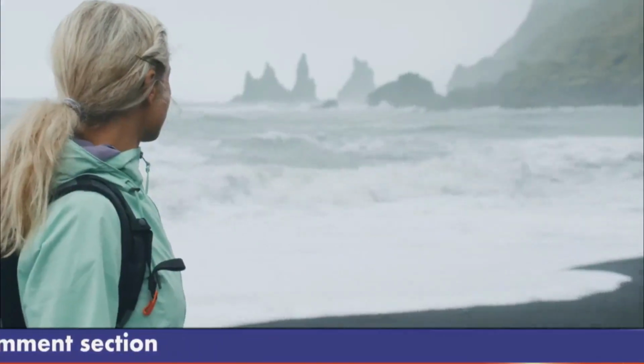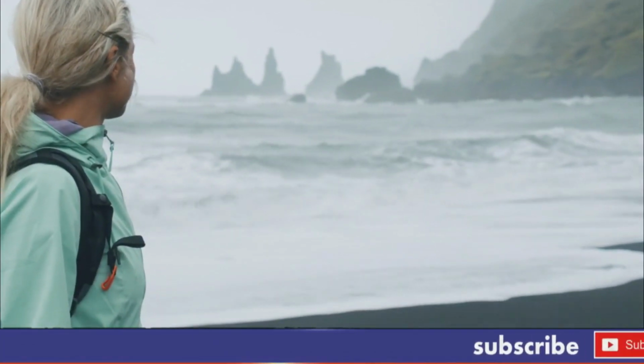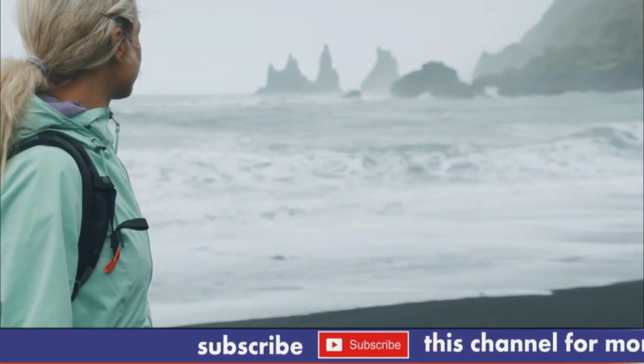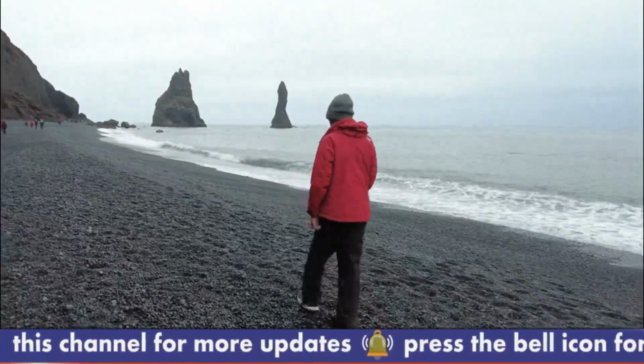Reynisdrangar. The mighty waves of South Iceland have carved two basalt pillars called Reynisdrangar. They're near Vik and were featured in Game of Thrones as Eastwatch by the Sea. Like many of Iceland's most striking rock formations, some say these pillars are trolls frozen in the morning sun's light.